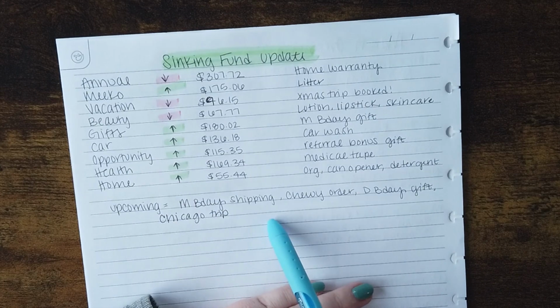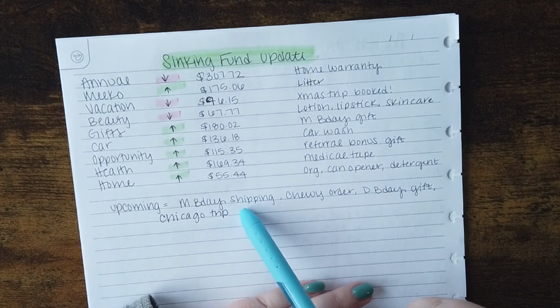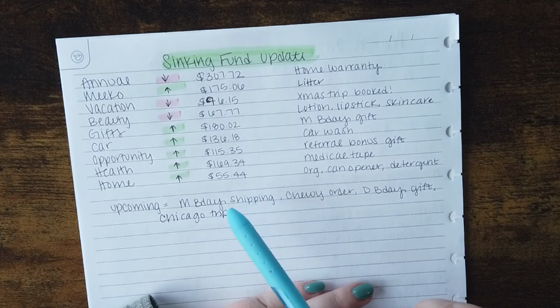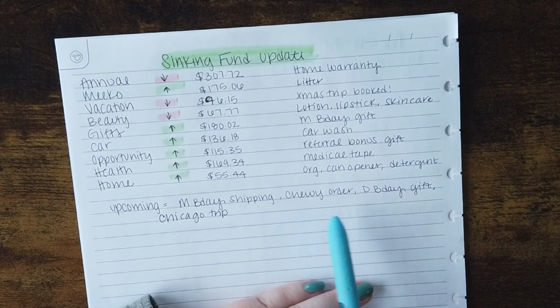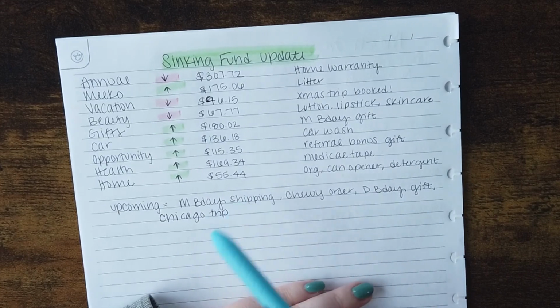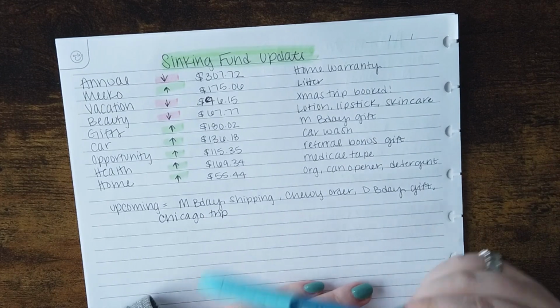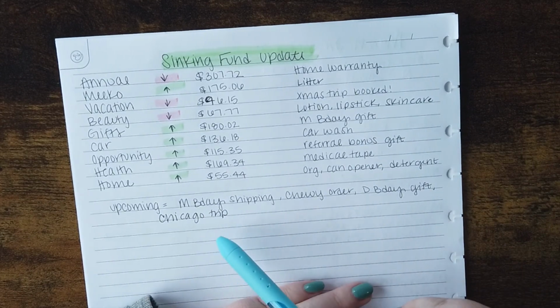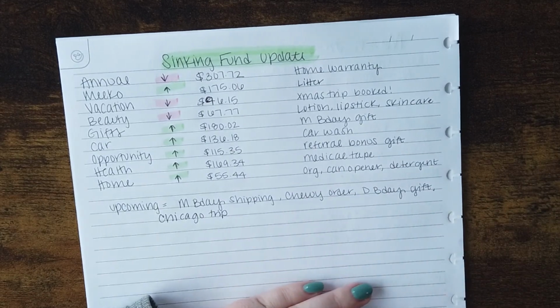So then upcoming, for like a preview into April, we had to ship my boyfriend's niece's birthday present. Miko, my cat, will have a Chewy order, and then I need to start planning a birthday gift for my dad. And then we're also going on a short Chicago trip, so that'll be pulled from my vacation. I'll probably pull like 100 or 150 from the vacation fund just to kind of supplement that trip.